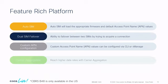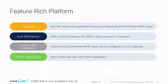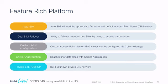If you look at it from a feature perspective, there's auto SIM, so it chooses between the two SIM slots that are in there. You can have failover, so you can have one provider and another. If you have things that move, it can switch providers as it goes along. Or if one provider stops serving you because you have run out of data package or something like that, it will switch automatically to the other one. We can configure APNs. If we need private APNs, we can configure that either directly on the box or through vManage. I will show you that in a second. And we can do carrier aggregation, so we can get more bandwidth down to the platform. And last but not least, you can build your own LTE network using the CBRS bands that I talked about before.